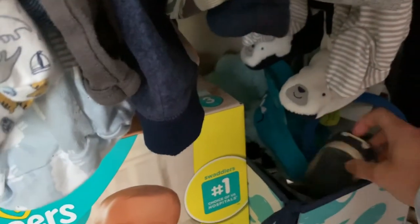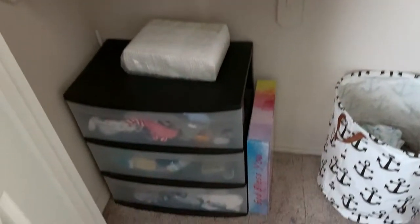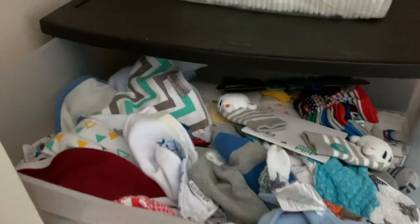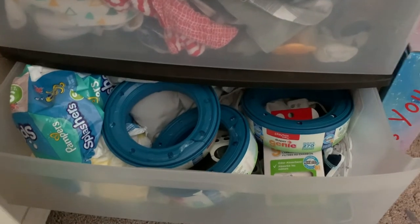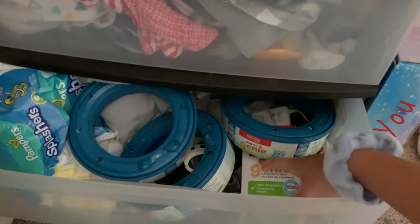So there's some shoes in here. There's a hat. His baby book is over here also. A big photo album. There's seriously anything and everything over there. And down here is the worst. So I have some more diapers. This first drawer is mainly bibs and socks. The second drawer, as you can see, there's swim diapers, diaper genie refills.